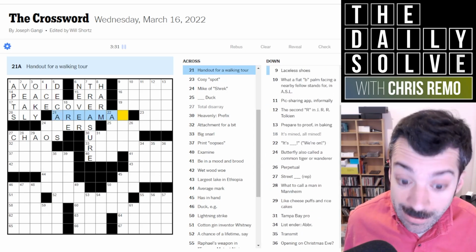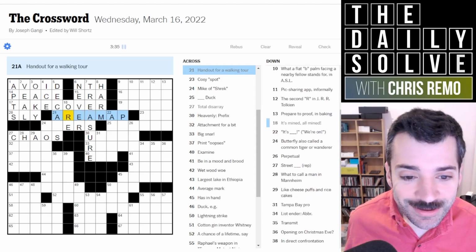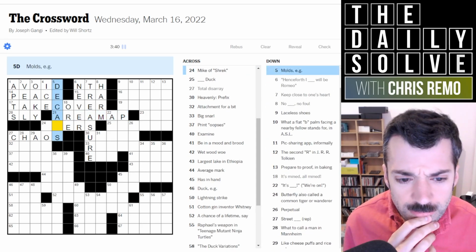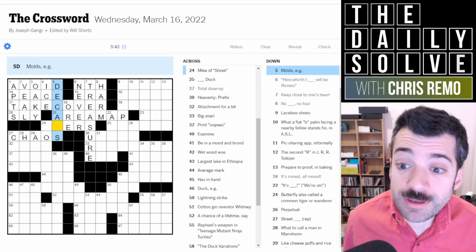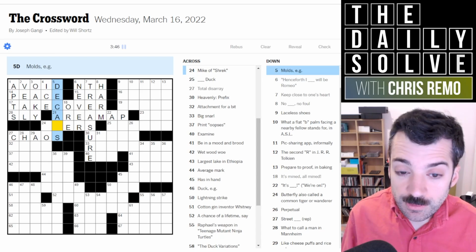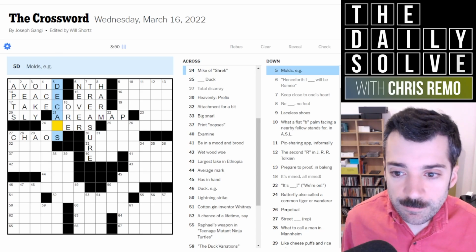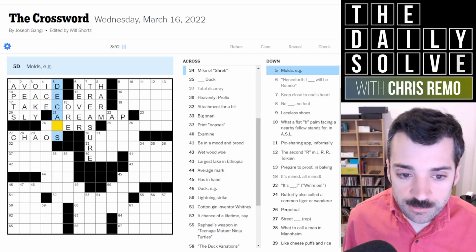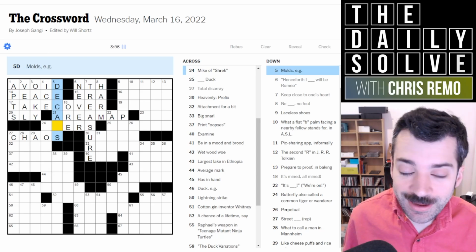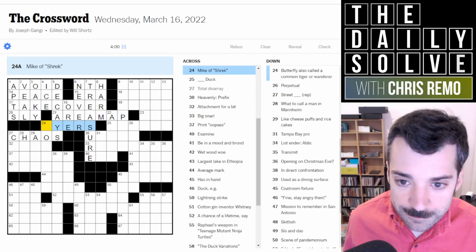Oh, an area map. I kept thinking creamer because that would fit in a single word, but two words, area map. And molds. Oh, decays. So it's molds as a verb. I see. I was thinking of molds, one is sort of something that molds something, something that forms something else, or mold, the physical sort of embodiment of decay. But here we wanted the verb itself. Food will mold, it will decay.